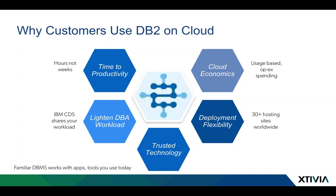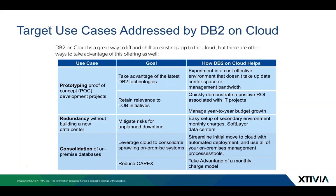The cloud economics are here as well. Basically, you have usage-based spending now, OpEx versus CapEx expenditures, which makes it a lot easier to get approvals and to get started on your projects. In addition, you've got the development flexibility. With DB2 on cloud, there are 30 or 40 hosting sites available worldwide. So this allows you to get the data closer to where your actual end customers are.